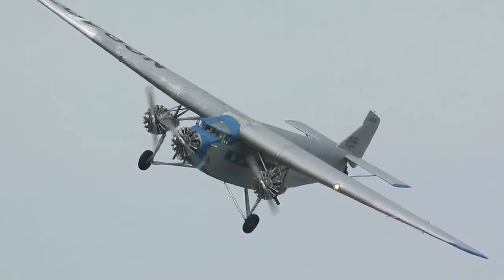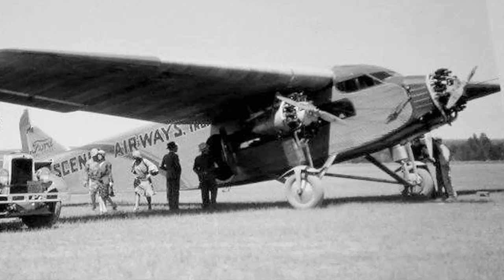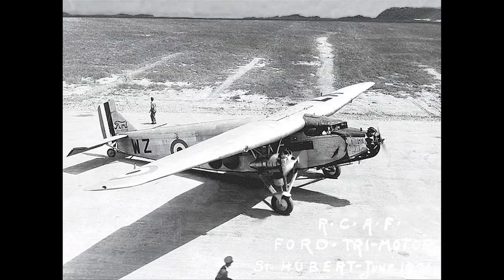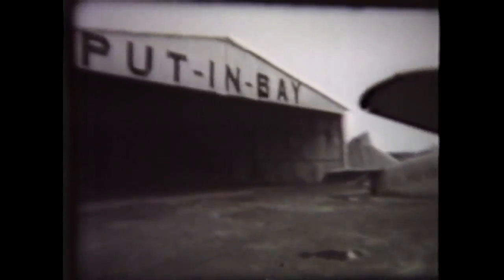The Ford Trimotor was a rugged, simple aircraft, first built in 1926. Henry Ford and several investors produced almost 200 of the reliable aircraft, flying worldwide as a passenger and freight hauler. This first all-metal aircraft found a home and important niche here in Northwest Ohio.